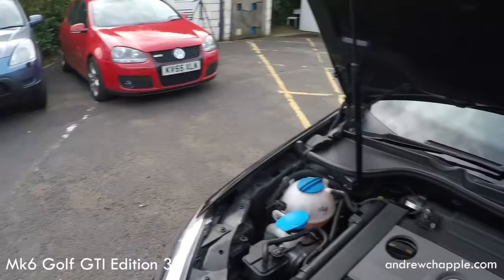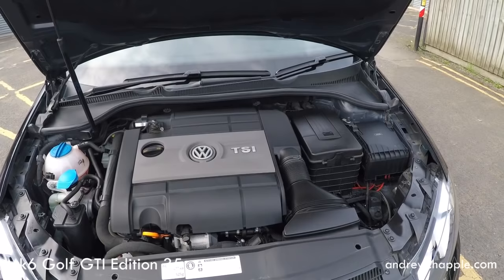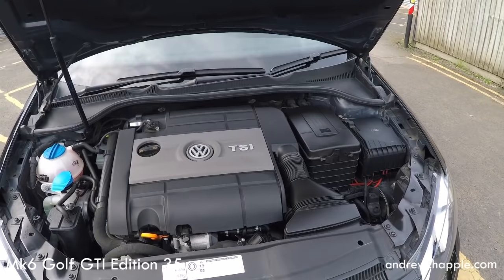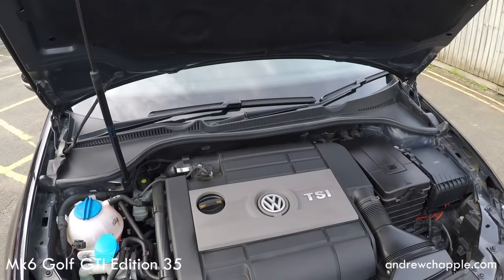The big difference, which you'll need to know, is that this car has got a cam belt. So every 5 years you have to get the cam belt changed. On the normal Mark 6 GTI, and in fact on the Mark 7 GTI, the Mark 7 R, they're all cam chain. So this kind of marks this engine out as an old one. It's not a bad thing, because you change it every 5 years and you know it's going to last you 5 years. Well, on the chain, there's potential that within 15 years it could fail and you'll need a new engine.